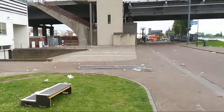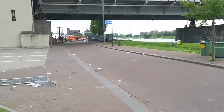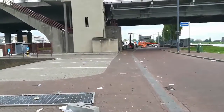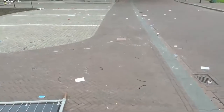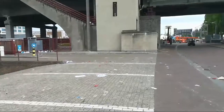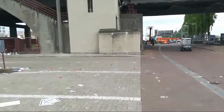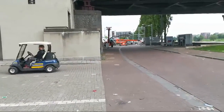A lot of garbage from King's Day. Kids had their own fight with alcohol last night. A lot of puke, beer cans, other beer stuff. A lot of Heineken. And a lot of cleaning today. No battle cleaning, but party cleaning.